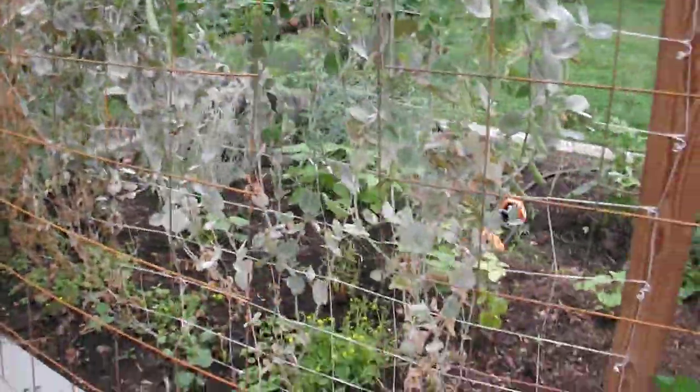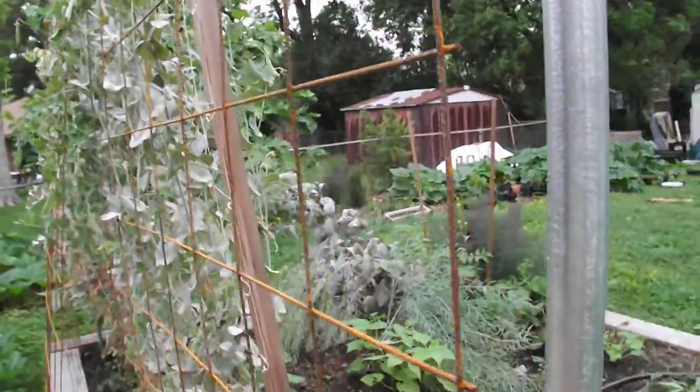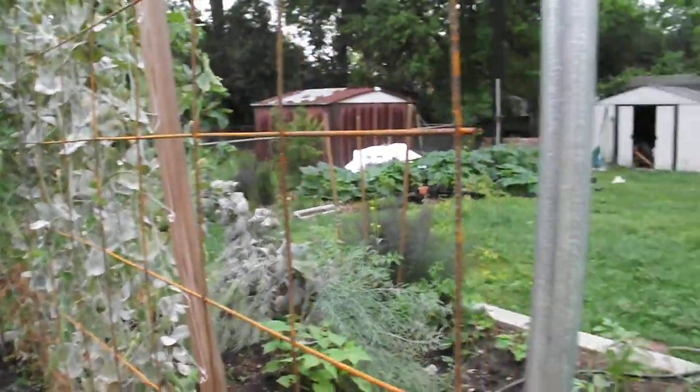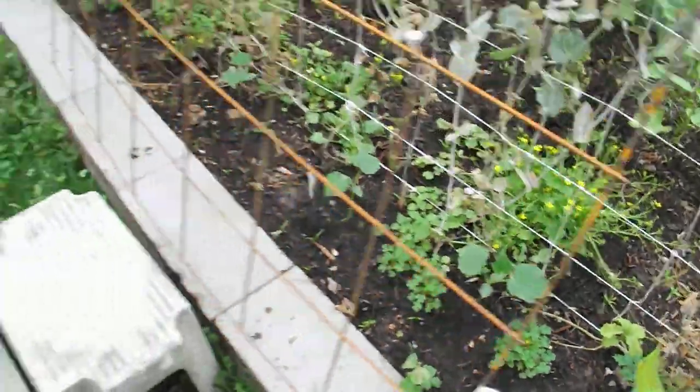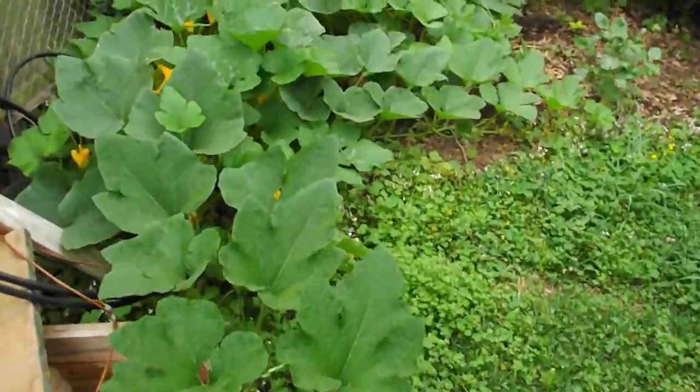I'm redoing the trellis, so you see it was wood with rope or cloth or whatever you want to call it, nylon, and now it's going to be metal on metal, so a little more durable, a little bigger. And already we've got cucumbers coming up that are going to jump up the trellis. This is the fun stuff.